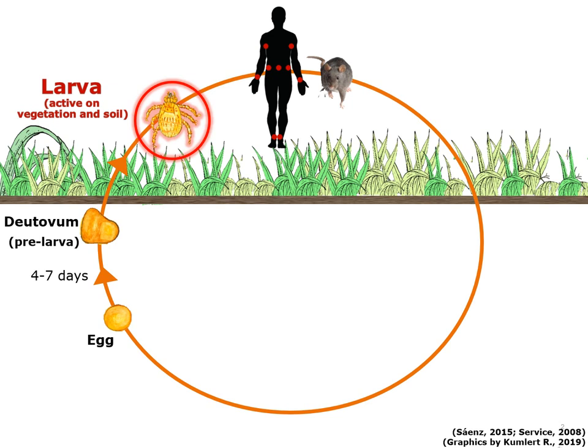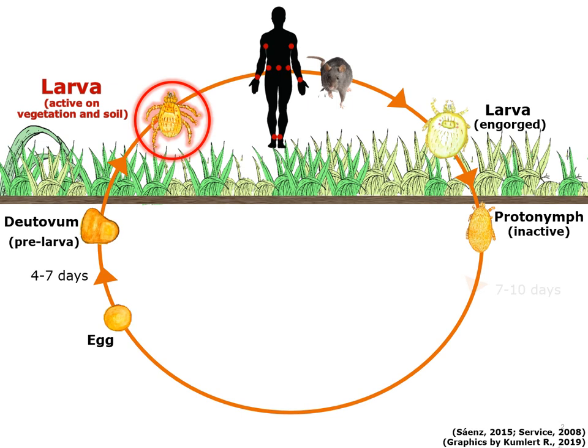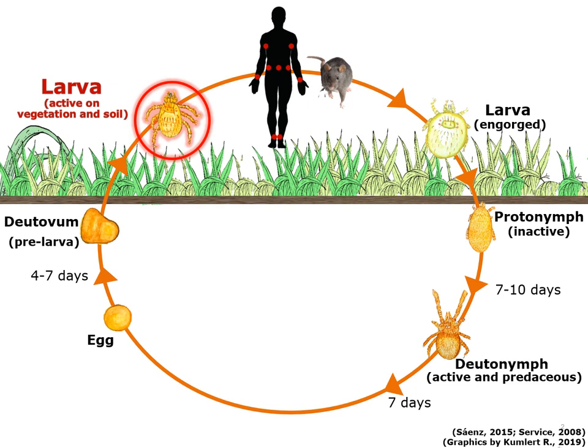After feeding on hosts, which are mostly rodents and sometimes humans, fully engorged Chiggers drop down to the soil and develop into the nymph stage. The first nymph stage is protonymph, where they transition from larva to nymph and become inactive. Then they develop an additional pair of legs and become deutonymph. This stage is active and feeds on small insects and insect eggs. Lastly, they become inactive again as they enter the tritonymph stage, which is a transitional stage from nymph to adult.